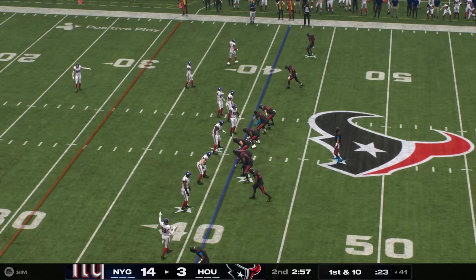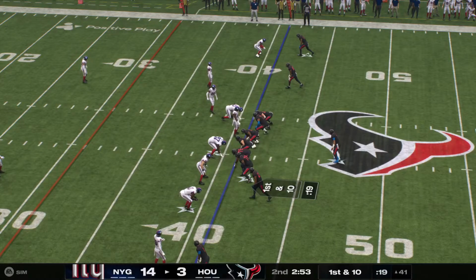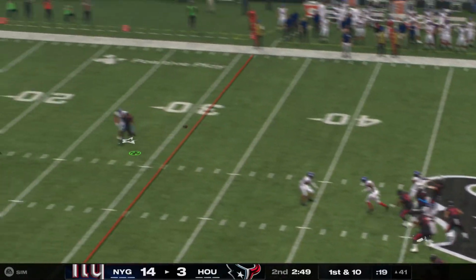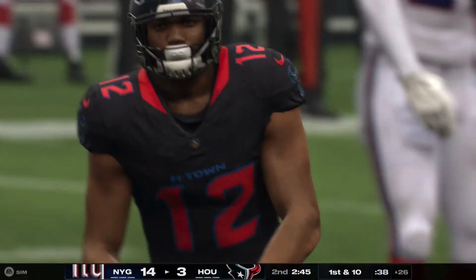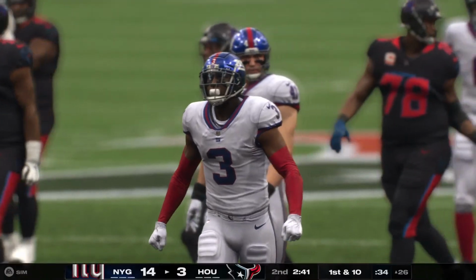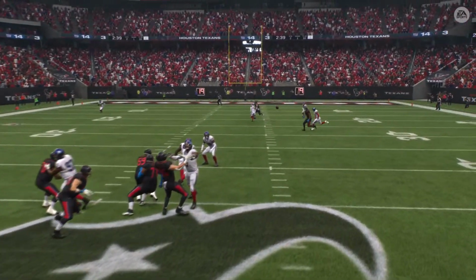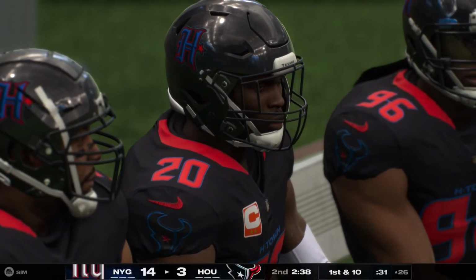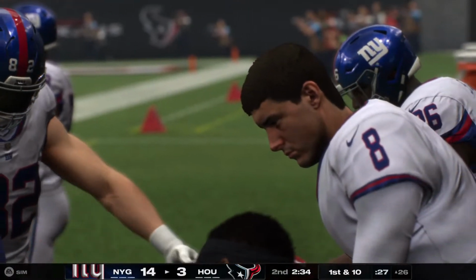First and 10 from the 41. Now it's Stroud. Finding Collins. And he's going to be taken down a yard shy of the 25. That play gains 15, and it moves the sticks. I may love watching a great thrower, but I love watching a well-done route too, Kate. Make that guy think you're trying to stack him only to drop your hips and cut right inside. Some good work to help reset those chains.